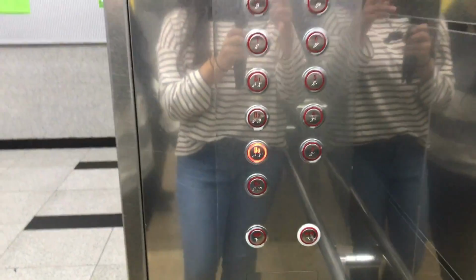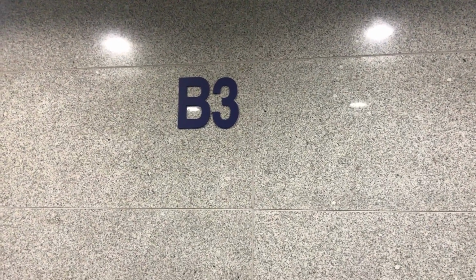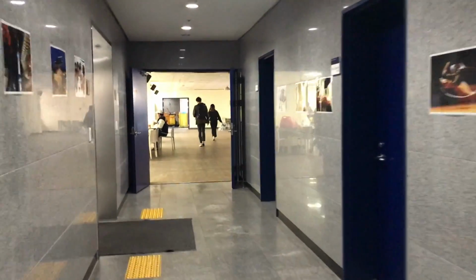So here are the two sets of elevators, and right behind me, that's where the emergency stairs are. But here I'm taking the elevator, and it seems that I'm going to the third basement. So in the third basement, you have the community kitchen and where you throw your trash away. Here, obviously, you have another set of restrooms.